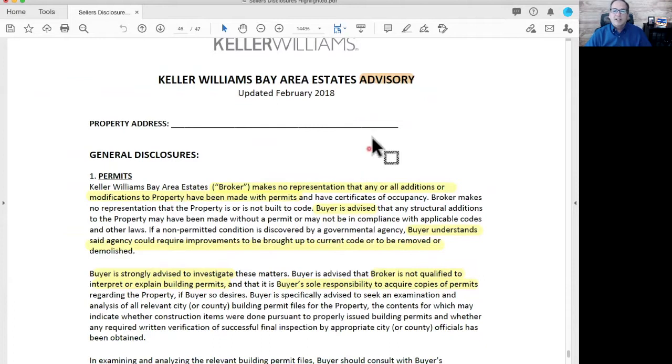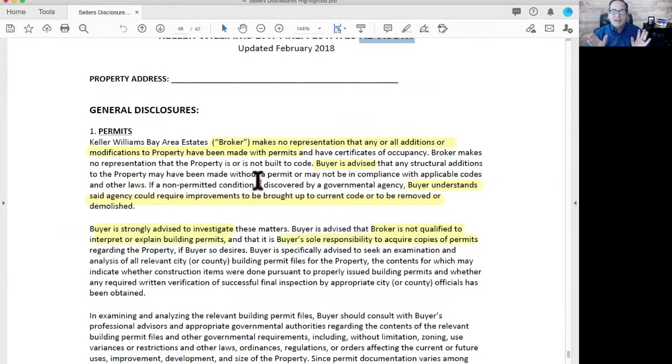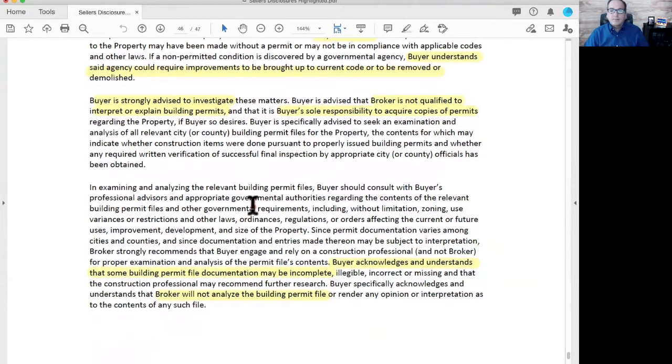Okay, Keller Williams Bay Area Estates advisory. It's saying that the broker makes no representation that any or all of the additions or modifications to the property have been done with permits. There's no way that a broker could know if you did anything with permits. Sometimes you don't even know if they were done with permits. So the buyer is advised and understands that there may have been things that were done without permits, and in the future there might be a repercussion there. So be careful, buyers and sellers.